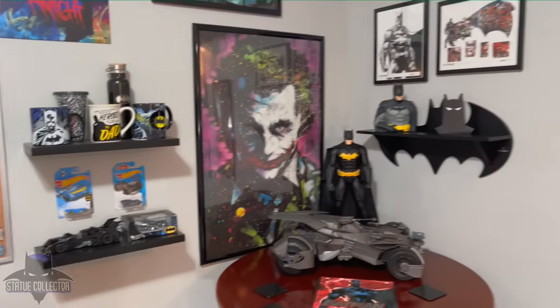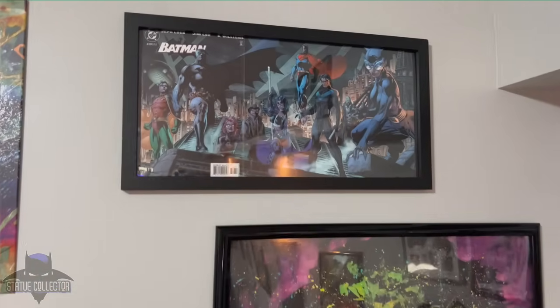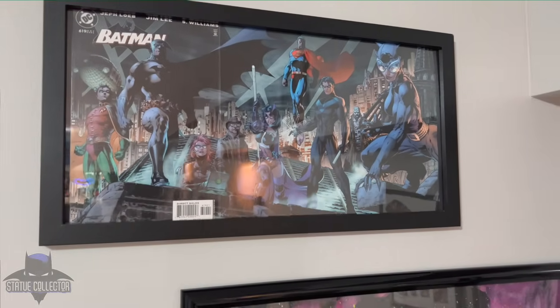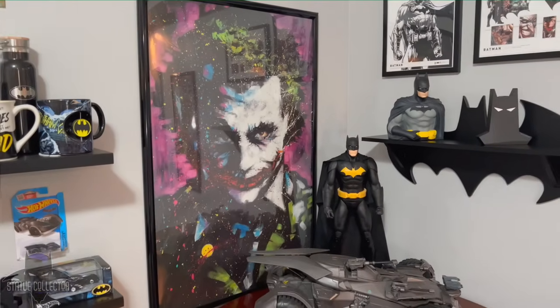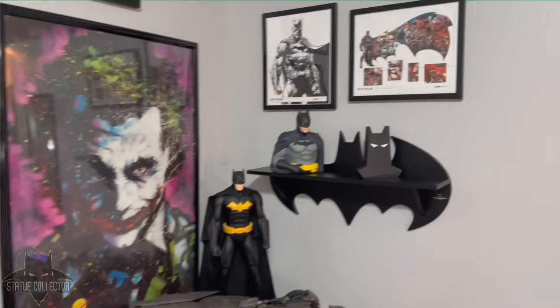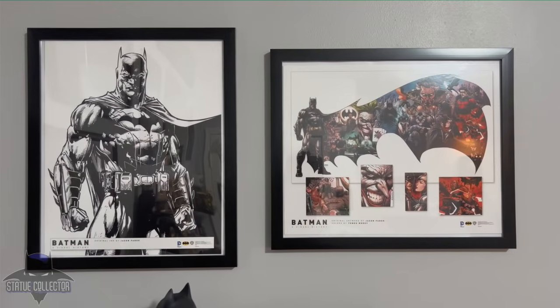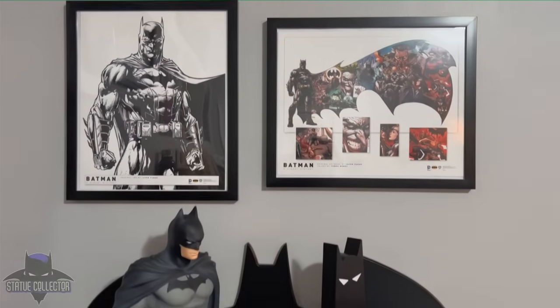Over here, let's see here. We've got one of my favorite Hush covers up on the top. This is the multi-page spread with some of the various Bat family from Jim Lee. Really cool Joker poster in the back based on Heath Ledger's Joker. We've got some prints from Jason Fabok over here. These came out of that visual history book I showed you kind of at the beginning of the tour.